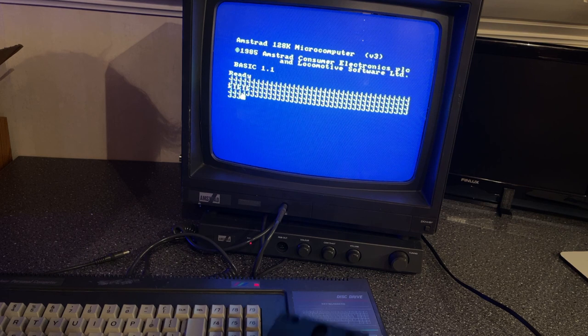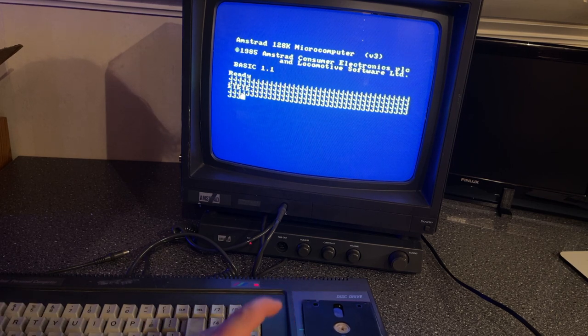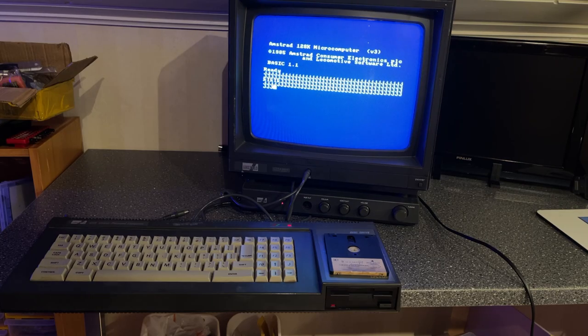And this is the games floppy, but I cannot test it because the seller stated that the floppy drive did not work because the drive belt is actually damaged, and I have already ordered a new belt for this. So a great machine, looking forward to investigating it and restoring it.